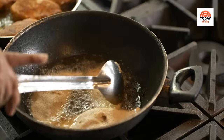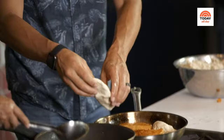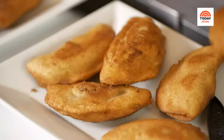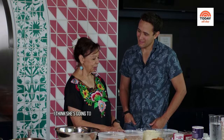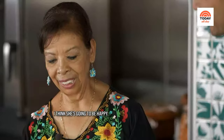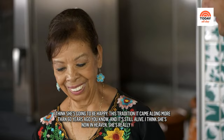This is a legend. This recipe, La Abuelita sold quesadillas and helped support her family, passing it to Consuelo, who now wants to share it with the world. What do you think your abuelita would say if she knew you were sharing her recipe with everyone? I think she's going to be happy. This tradition, it came long, more than 60 years ago, you know, still alive. I think she's now in the heaven. She's really happy.